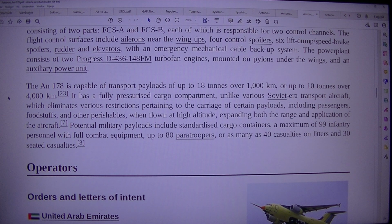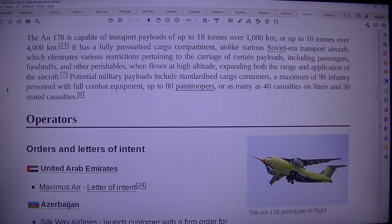The An-178 is capable of transporting payloads of up to 18 tons over 1,000 kilometers, or up to 10 tons over 4,000 kilometers. It has a fully pressurized cargo compartment, unlike various Soviet-era transport aircraft, which eliminates various restrictions pertaining to the carriage of certain payloads, including passengers, foodstuffs, and other perishables, when flown at high altitude, expanding both the range and application of the aircraft. Potential military payloads include standardized cargo containers, a maximum of 99 infantry personnel with full combat equipment, up to 80 paratroopers, or as many as 40 casualties on litters and 30 seated casualties.